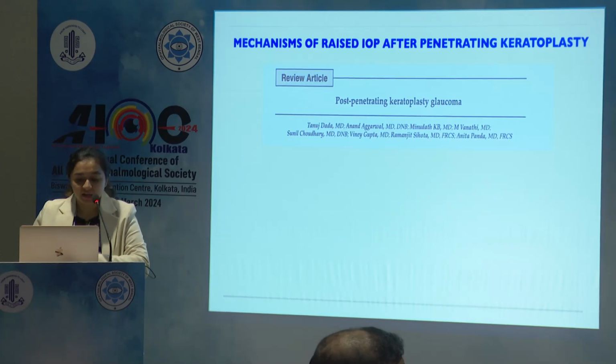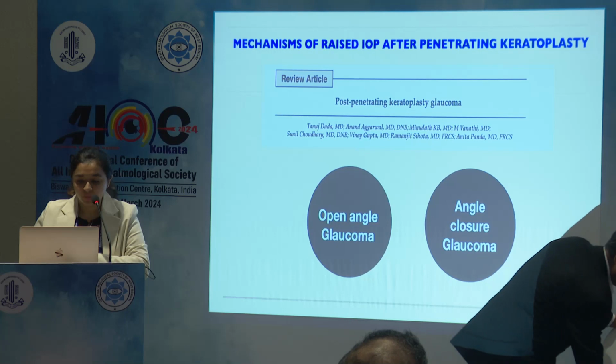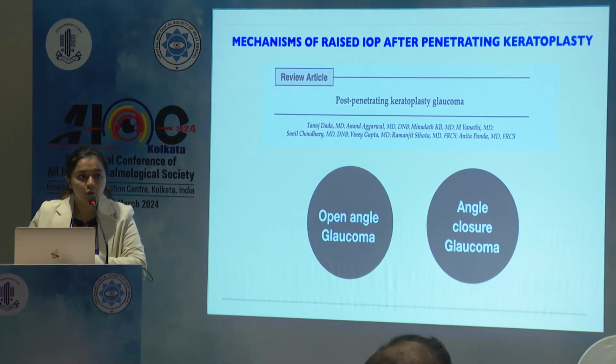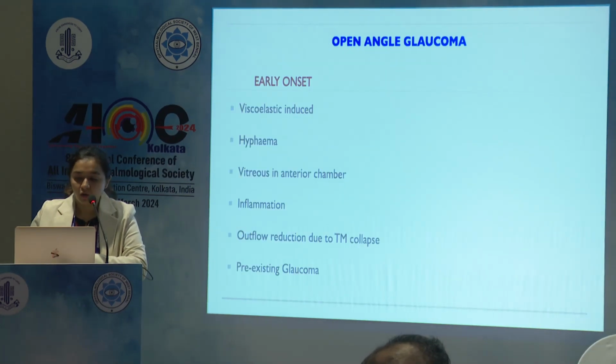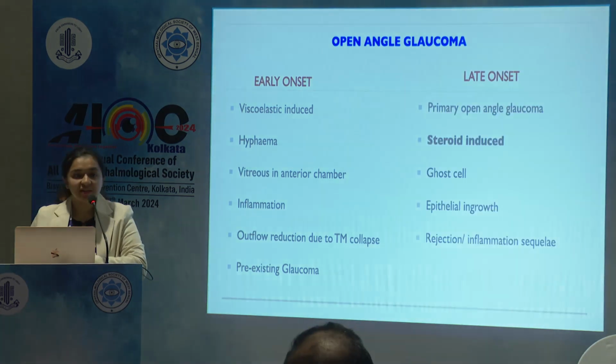A very nice review article by Dr. Tanuj Dada and his team. Talking about the mechanisms of this raised IOP after PK, there can be open angle or angle closure glaucoma. In open angle, we have early onset and late onset cases.